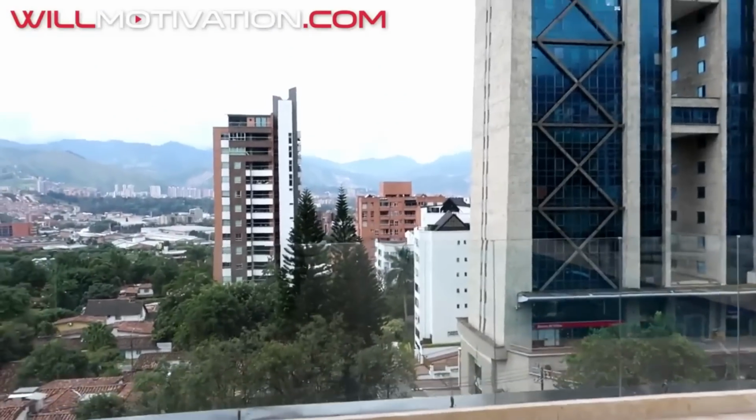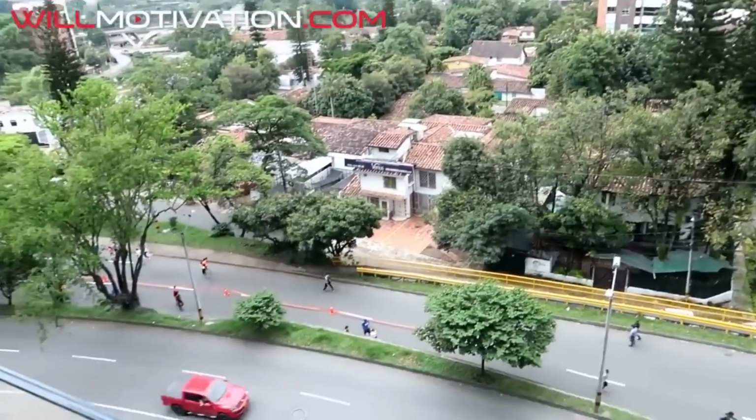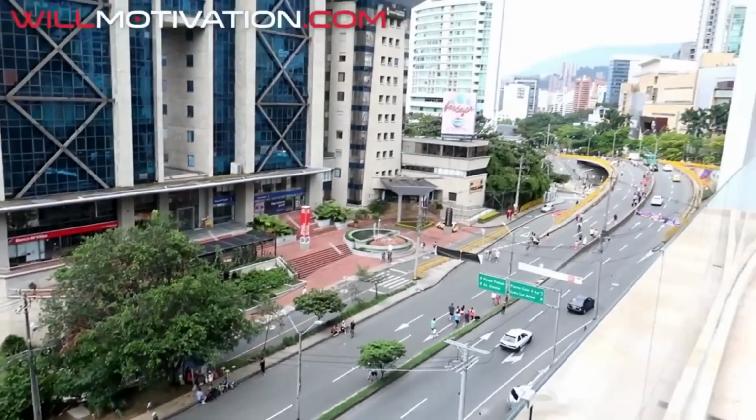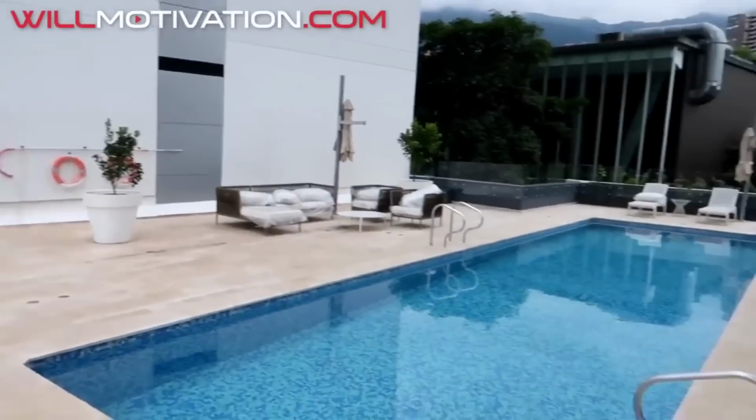So check out this view. On this place, we're not gonna be able to see the actual apartment, but I'm gonna get some video from them. They're gonna send me the video of what the apartment looks like. But the location for this one is perfect.